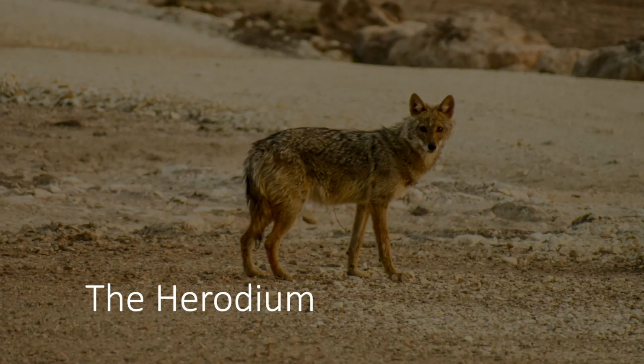That is a jackal. And we actually didn't see him at the Herodium. We saw him near where we're camping. And we could hear him at night, right? Yeah, so a jackal.